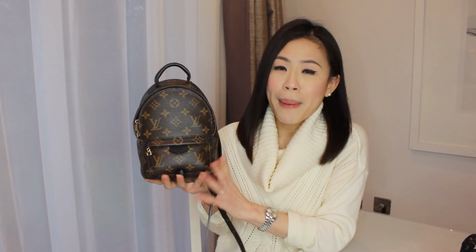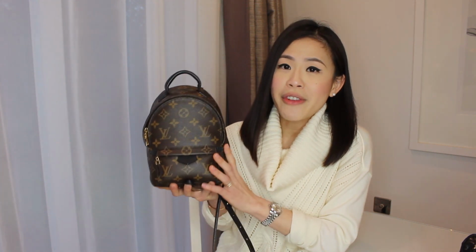Other handbags, however, have a more casual vibe, so they can be a bit more restricted in terms of versatility. Don't get me wrong, I love my casual handbags. The Louis Vuitton Mini Palm Spring backpack, for example, is one of my favorite handbags. However, if you've decided to have a small handbag collection, having one or two more versatile pieces can make the mission a lot more achievable.